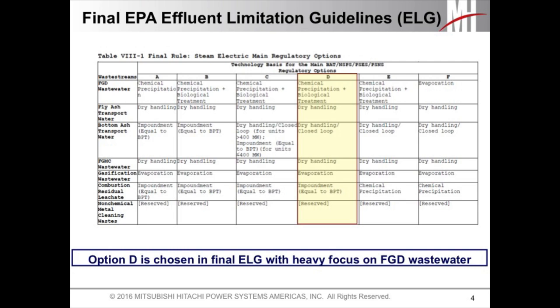I don't expect you to read this fine print. This is taken directly from the EPA document. It's a 600-page document, but these are all the options, A, B, C, D, E, F, G, that EPA looked at when they prepared the draft for this regulation. And in the final version, they picked option D.